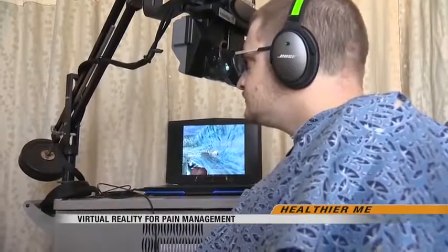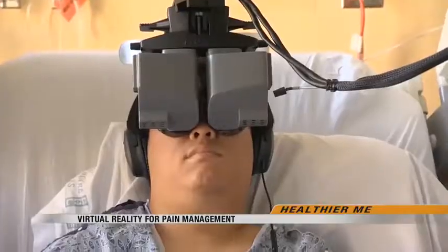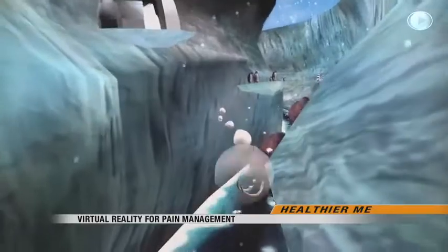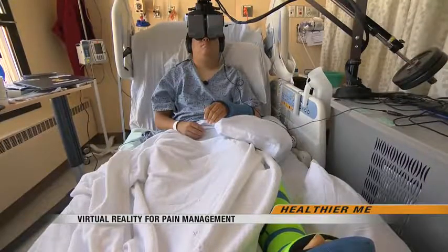Kevin is one of a number of patients at Harborview Medical Center in Seattle using virtual reality to help manage pain. It's a means to pull people's attention away from very painful procedures. Dr. David Patterson has helped pioneer the technique. He says virtual reality distracts the brain, so there's less focus on the pain. The areas of the brain that light up with pain light up less, and they're just not processing as much.